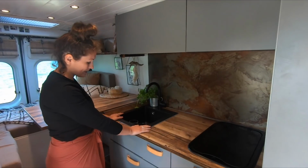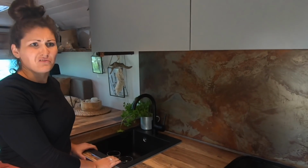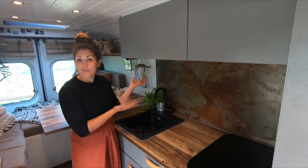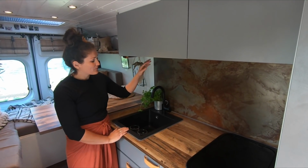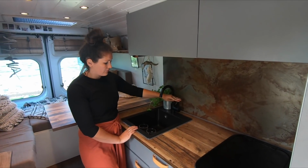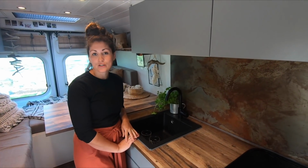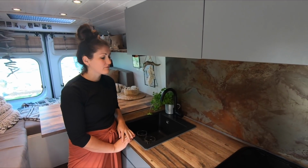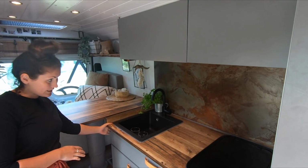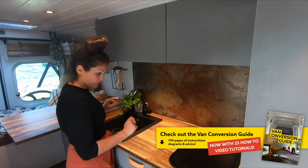We have a big sink with a normal... So Google Translator told us it's a tap. So we have a big tap, which we use with a pressure pump, and yeah, it works like at home. Also, we have a hot water heater, so we have warm water in the van. Amazing! And at the side, you can turn on the lights so we can see everything you are doing.